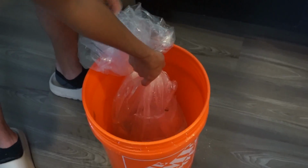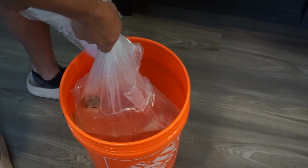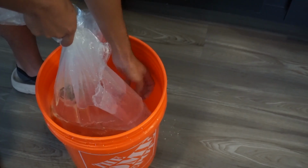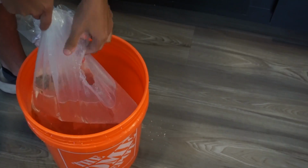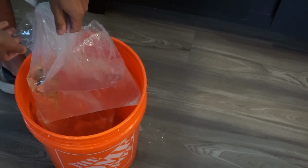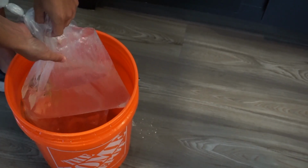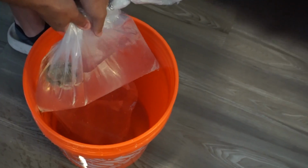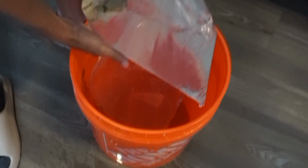So I already created a mess. Let's get this bag off. And I might need to make this a little bigger. This fit. So I'm definitely not putting all this water in there. So we're gonna have to take out a lot more. Hopefully it doesn't flop out.